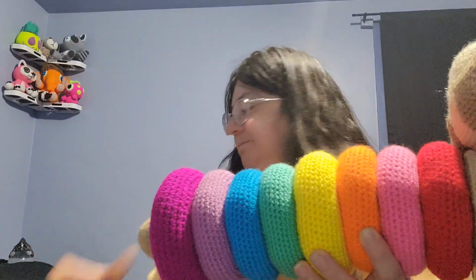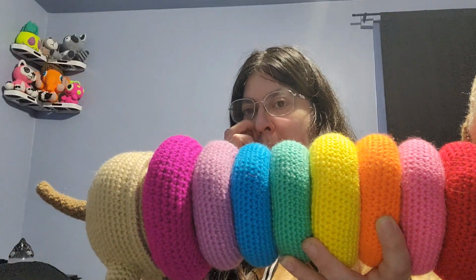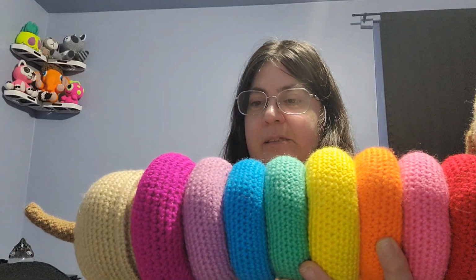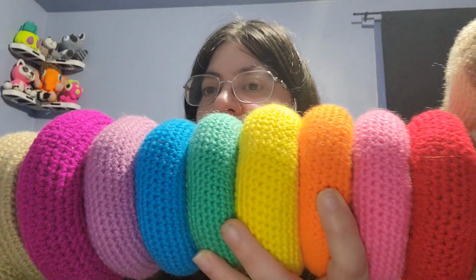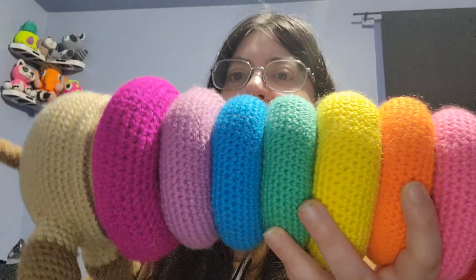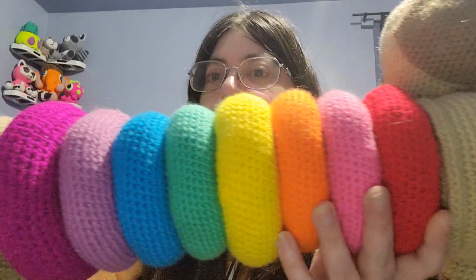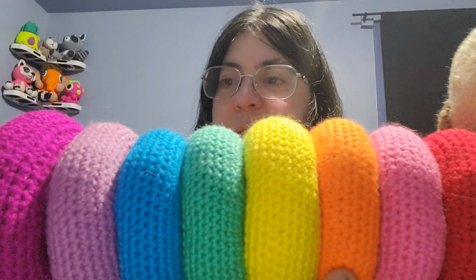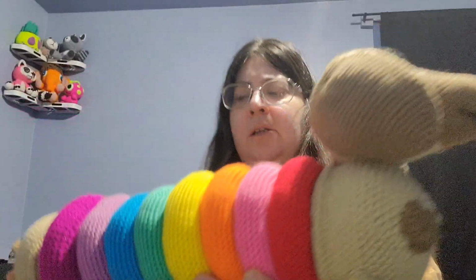Now, some of these rings, the yarn weights, I mean, they're all four weights, but some four weights are just a little bit thicker than others. So as you can see, the rings are not all nice and uniform in shape and size, especially this guy back here is quite a bit larger than the rest of them, but it is okay.